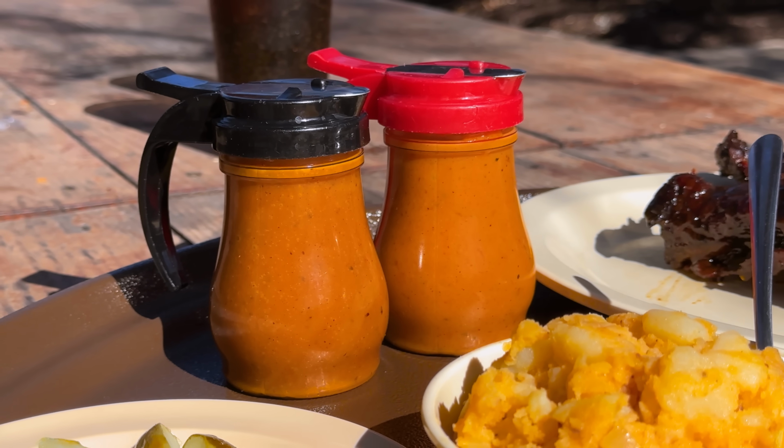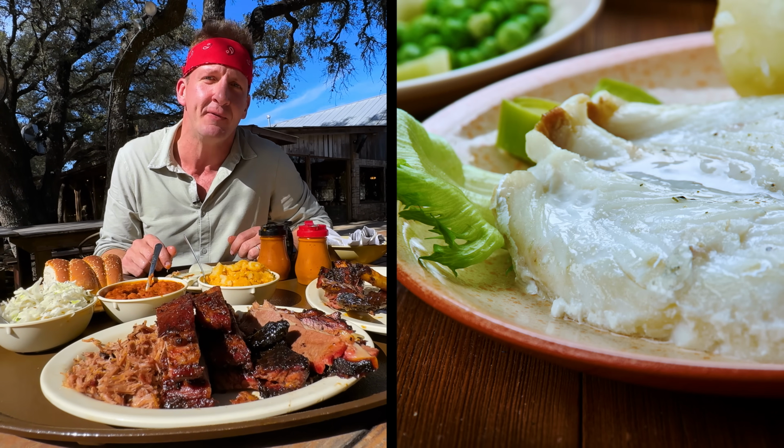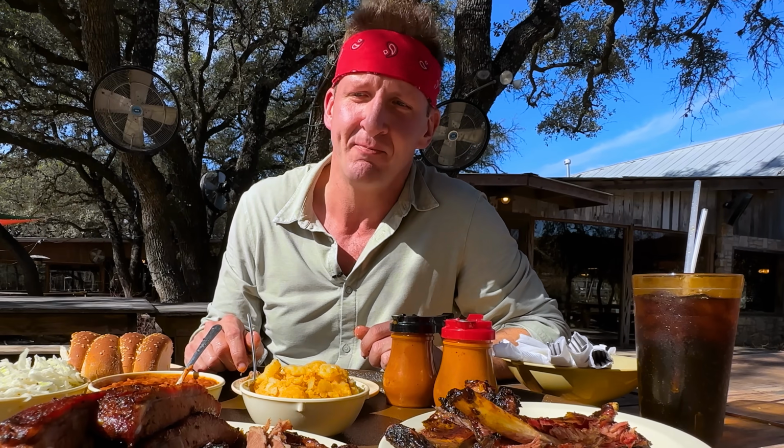Barbecue is such a way of life here, and it's something I envy as someone from Minnesota. Yeah, we have our own cool things. We have lutefisk. You know what that is? Yeah, that's pickled fish. Basically just as good as this. It's not.